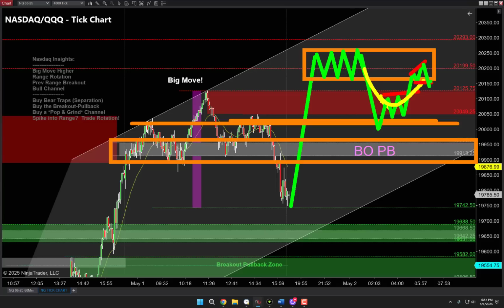from there. These stacked ranges, what happens is that previous range is a breakout pullback. The current range now wants to what? It wants to rotate, and you now know where that final target will be. Leave that runner.